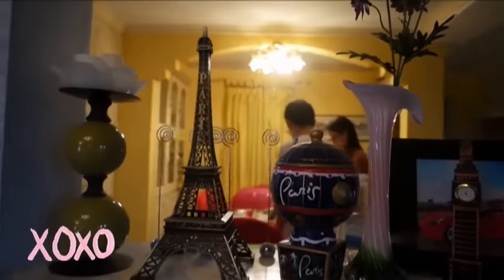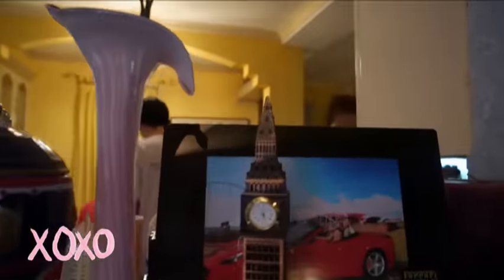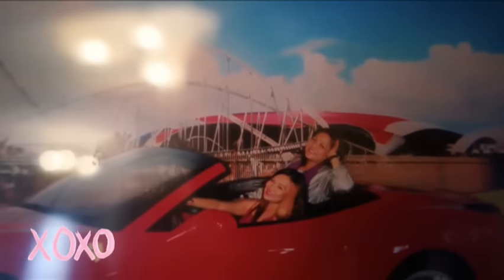Mga travel memorabilia din. So we have Eiffel Tower book. We bought that when we were in Paris. And then we have Big Ben here. And si mom. And then, ito yung nagpunta kami sa ano, Abu Dhabi. We went to Ferrari World. So, this is me and my mom.